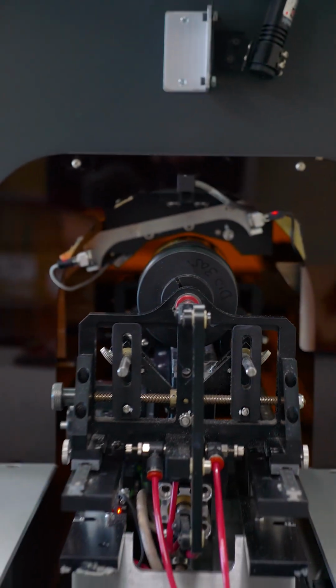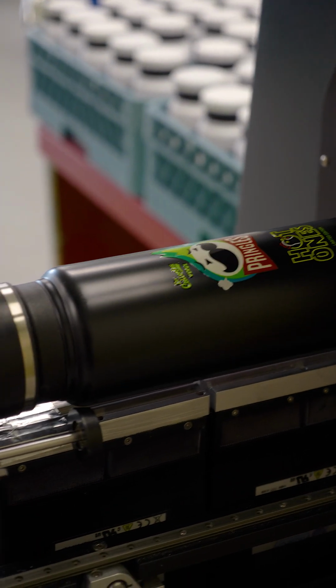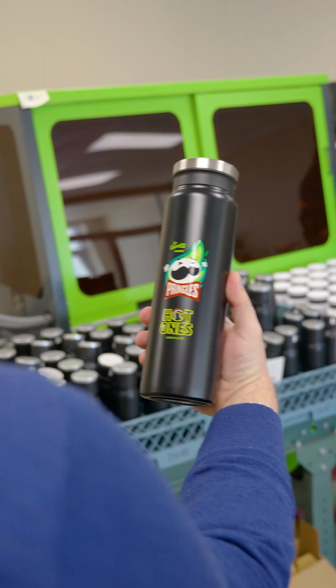The process of printing an Aura 4CP bottle is quite simple. It's all done in the Helix machine here. This machine loads the artwork directly from a network, prints the bottle, and then tears it. So the bottle comes out of the machine ready to be packaged and shipped.